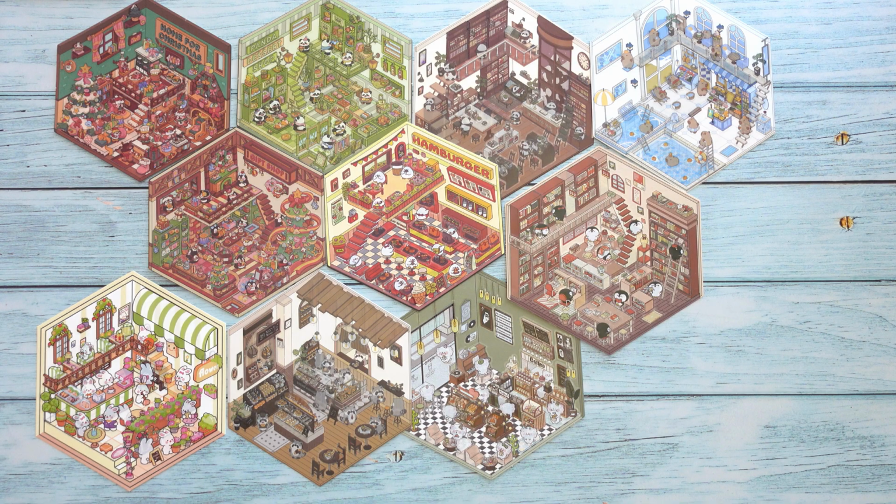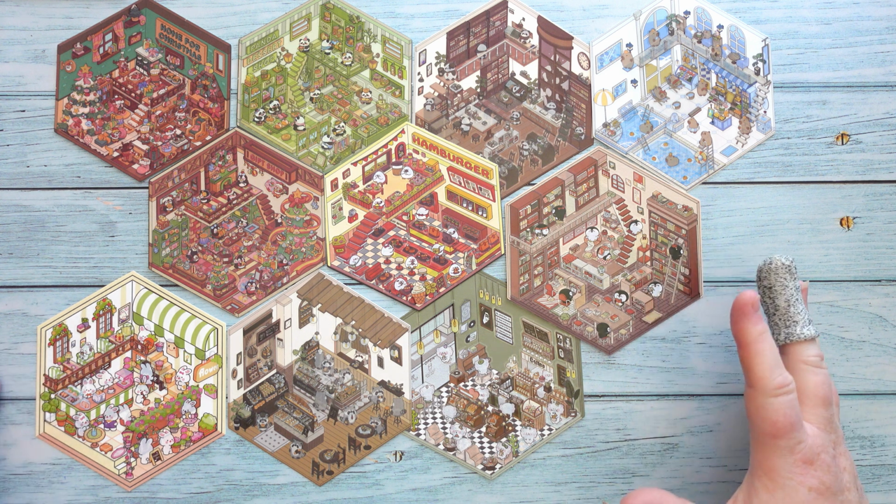So there's 10 of them. As you can see, as I said, they're all different sizes, so they're not lining up perfectly. So you just match them up as you want if you're going to put them on a page, which is what I'm going to do eventually. But such a huge range. But yeah, you get different animal scenes with them.